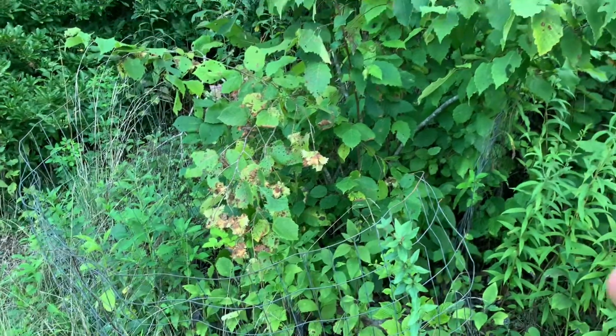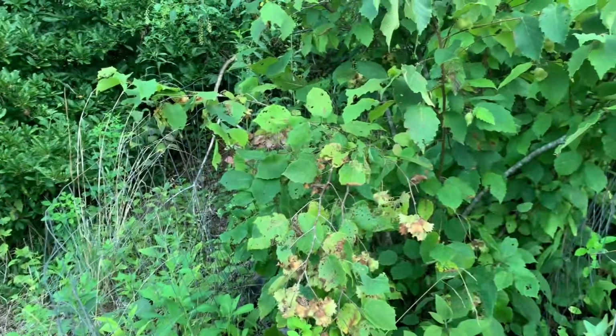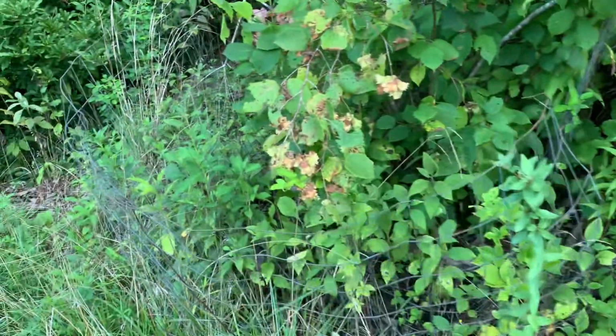So it's good to be checking early and consistently on all these types of wild crops, especially hazelnuts, because they are so highly desired, specifically by rodents. The rodents will come and climb up the tree and get the nuts before you do if you're not on it. I'm totally down to share some with the rodents, but I gotta make sure I get some.